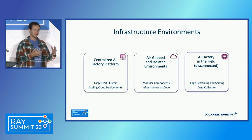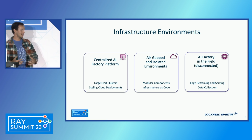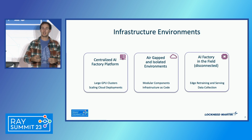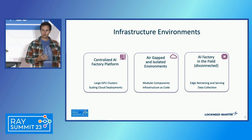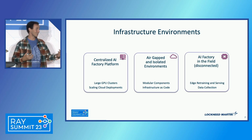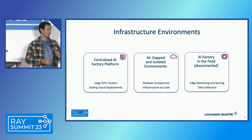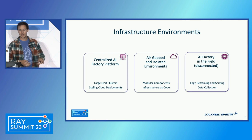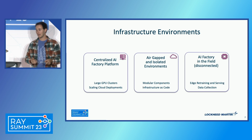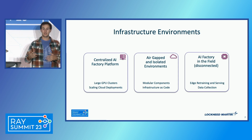So this part really excites me. So at Lockheed Martin, I'm a machine learning engineer, and what's great about the AI Factory team is that we have a lot of cross-pollination, meaning that we all work really close with one another, and I get to actually touch a lot of these different infrastructure environments, and it's a lot of fun. So we have a few different environments I'd like to focus on today. We have our centralized AI Factory platform, our air-gapped and isolated environments, and our AI Factory environments in the field.